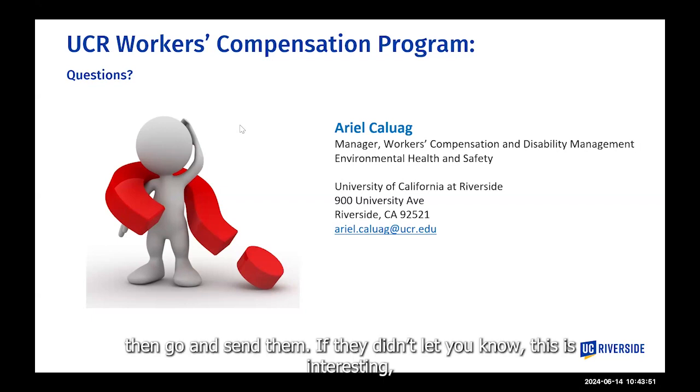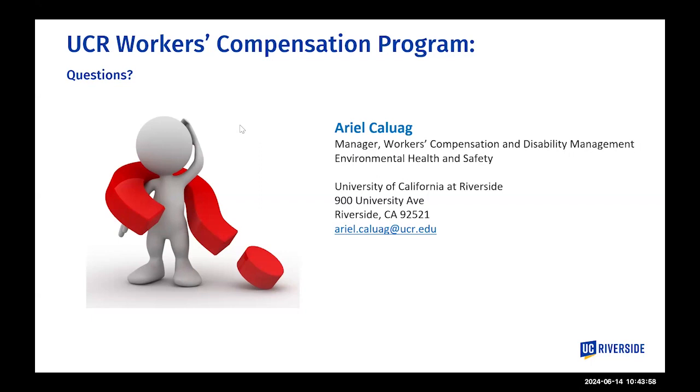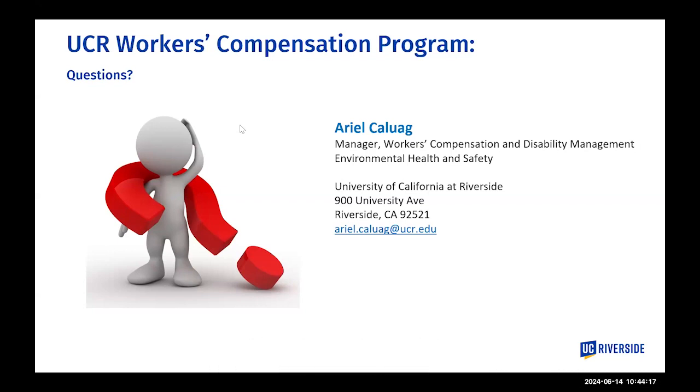If you didn't know, this is interesting too. Just say they filled it out in secret and they just have it in their files, and then they show it to you on the day of. Even if you sent them to Kaiser, no problem. The Kaiser visit will get paid for, and then we'll just transfer the care from Kaiser to their personal physician. So even if you didn't know and they told you later, and then we already sent them, that's no problem. Send them to Kaiser as a default. But if you know that we have to send them somewhere else because of the pre-designation, yeah, go ahead and send them there. And then make sure we know. Good question.